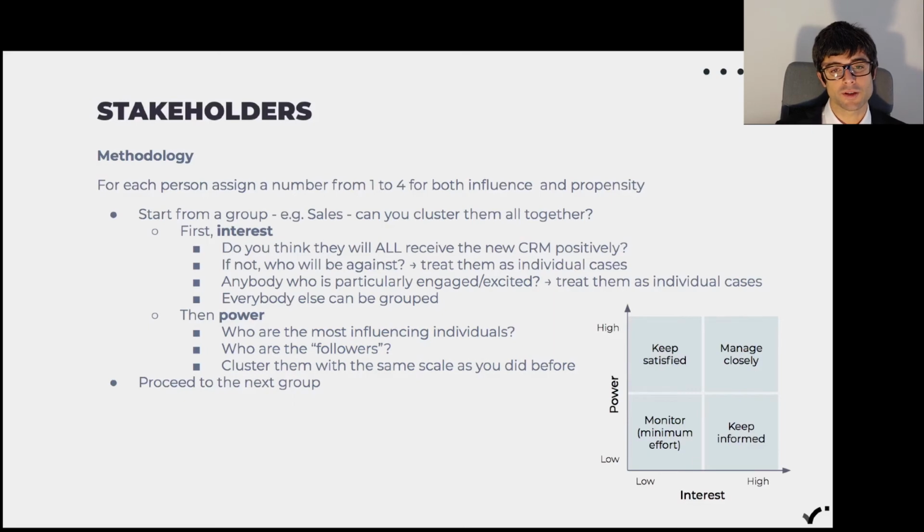The people that are in the keep satisfied quadrant are people that have high influence, high power, but low interest towards the project. It's important that you keep them satisfied because you don't want them to play against you. But they need to be informed. They need to be happy. You have to compromise with some of the requests that they have. So make sure you involve them and you keep them satisfied.